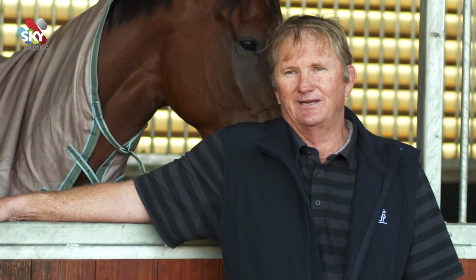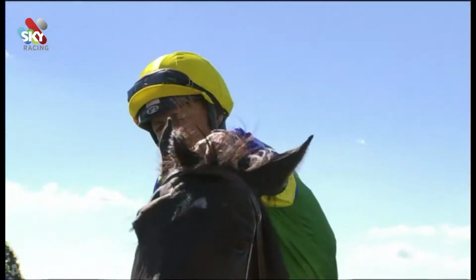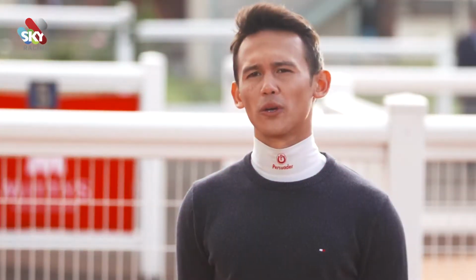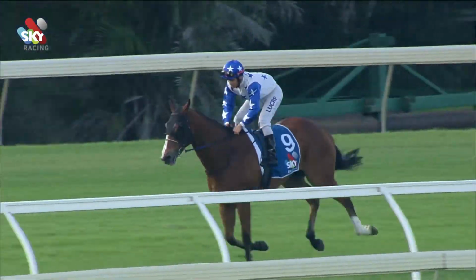I would think Kate Kidnapper winning at Doomben. He won a Chief de Beers race over there, a listed race, but I would say every time he won a race over there, it was pretty special for me. Probably the win on Crack Me Up in the Recognition Stakes. He's a really nice horse, I really like him, I've got a soft spot for him as well.